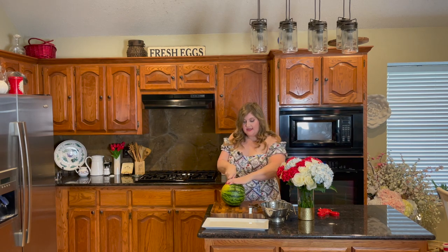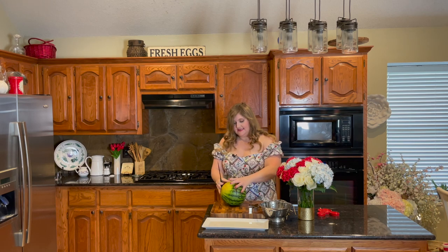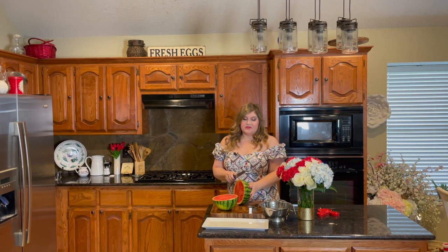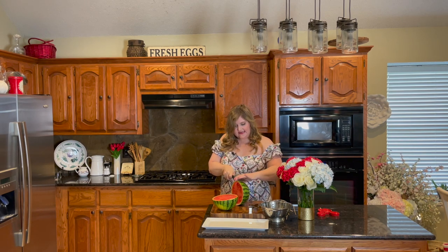I'm just gonna start by cutting the watermelon into slices. How pretty. Is there anything more summery than watermelon? Now you don't want it super, super thick because that's gonna make it harder to cut out, but you don't want it super thin either. I'm gonna say that's less than an inch.